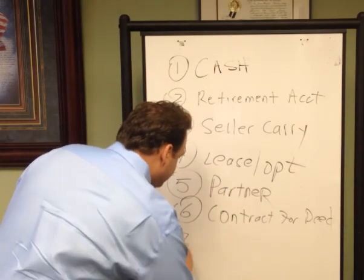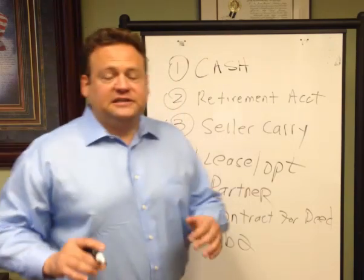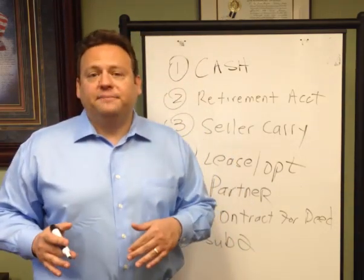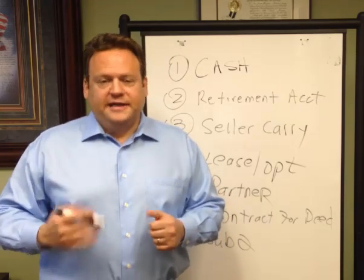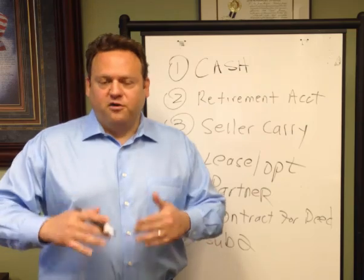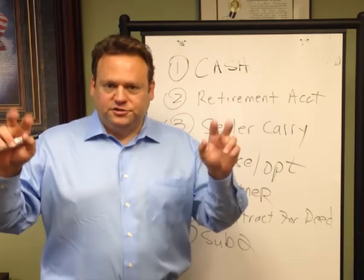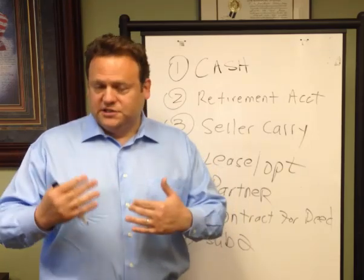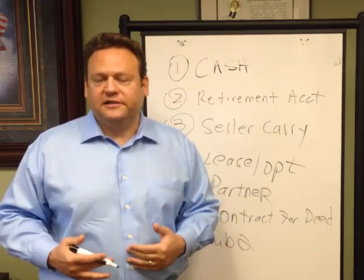And then the last way is what we call buying subject to the existing loan. Just get the seller to deed you over the property and take the property ownership subject to the existing loan and just make payments on the seller's existing loan. Now, the loan, the mortgage more correctly, probably has what's called an acceleration or due on sale clause, which allows the lender to accelerate the loan if it's not paid off or you don't assume that loan.